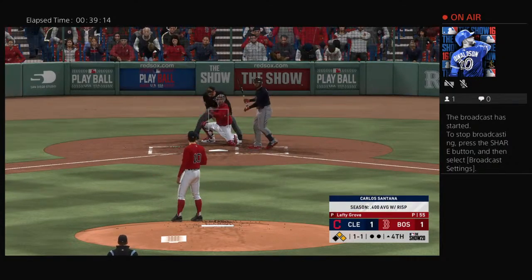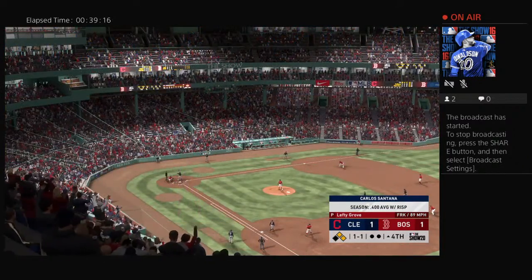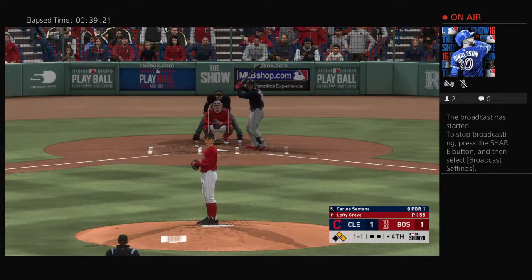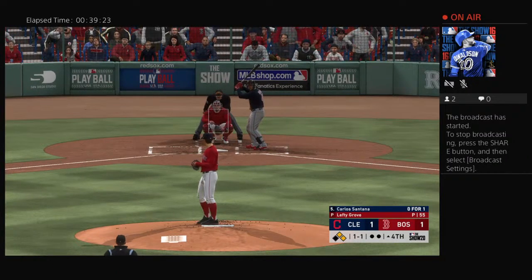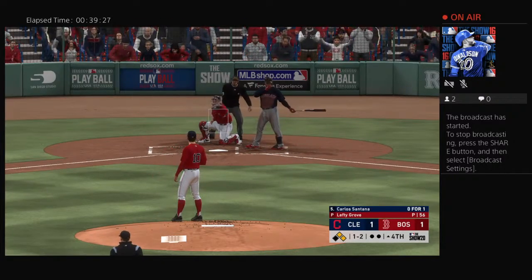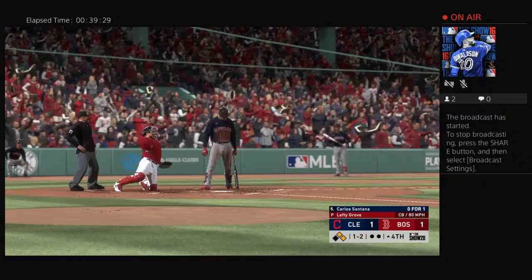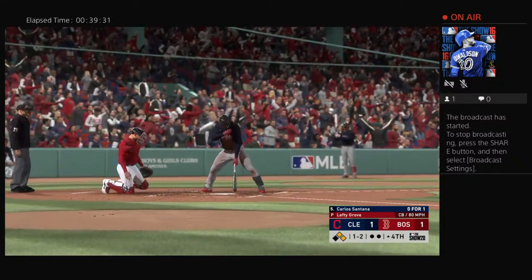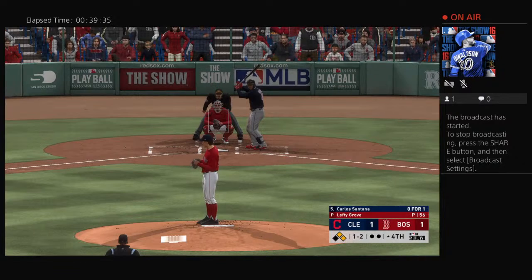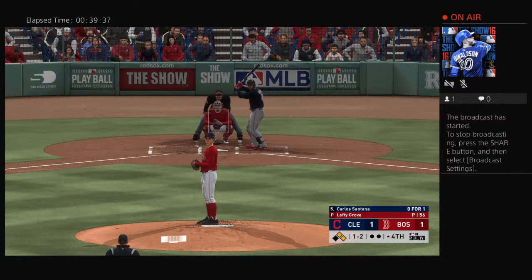Ball and a strike. First and second here with nobody out. Good breaking ball there, laid off for the second strike. Hey, I don't mind that take right there. That was a nasty breaking ball. Started outside the zone, popped back inside the zone. Good spin rate on it. Move on to the next pitch.